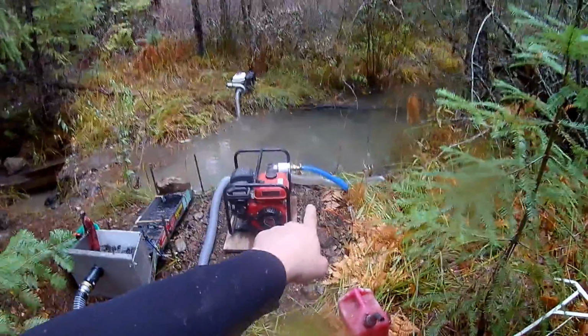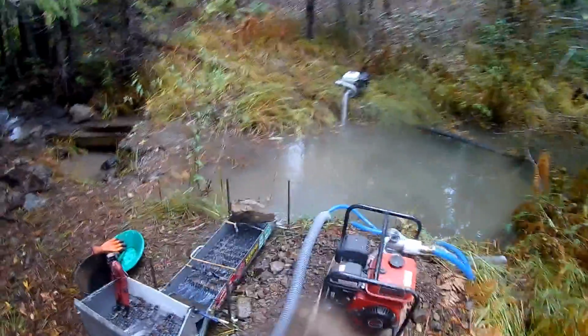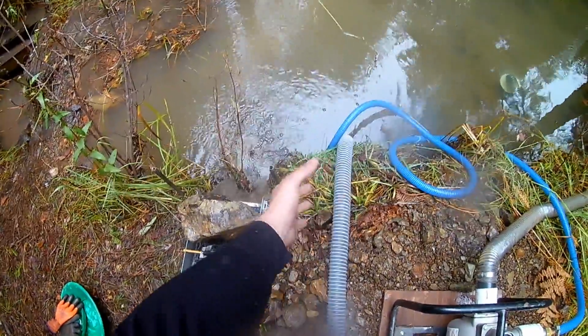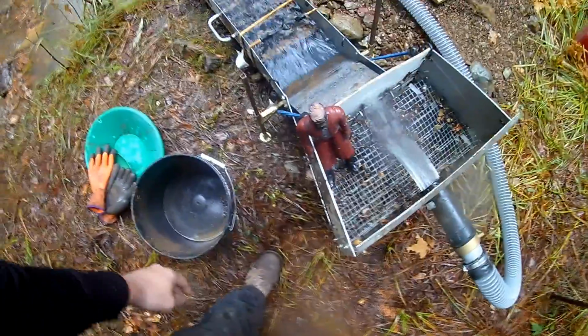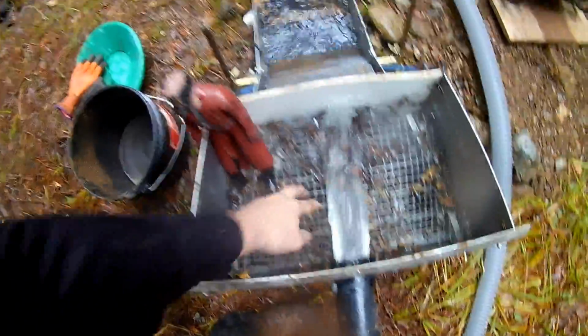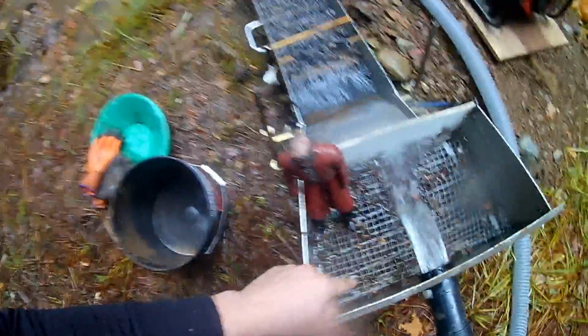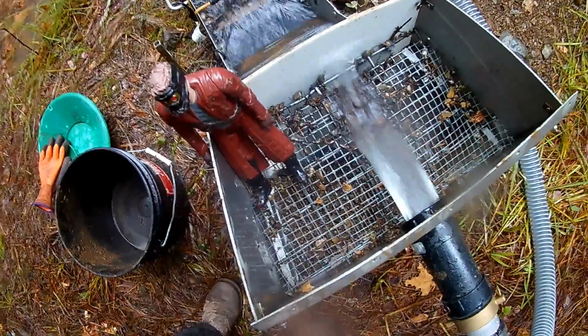We neck that down immediately to a 1-inch, because that is the same high pressure hose that we use for our dredge nozzle. Our dredge nozzle is actually down there in the water, and the outtake coming off the dredge nozzle is what's feeding the sluice, the high banker today, if you will. We have a half inch grizzly in here. We are classifying down to half inch before we put it through, just to help.